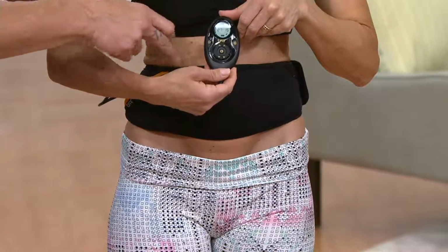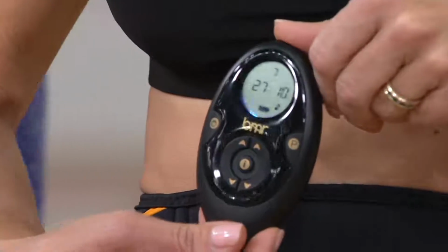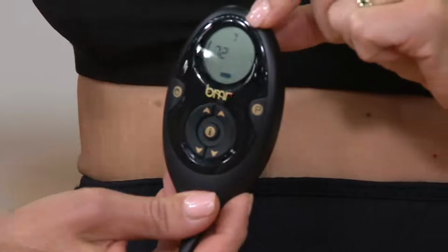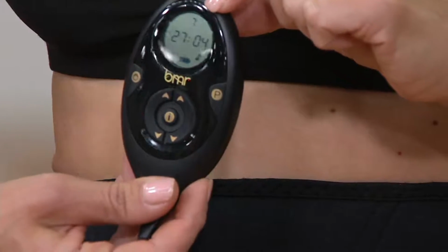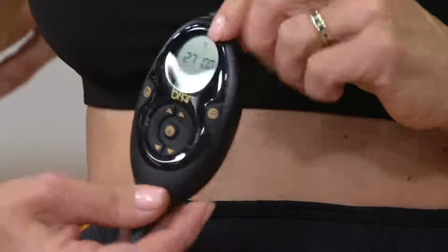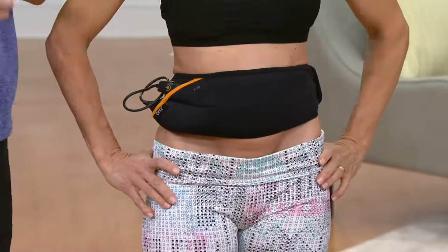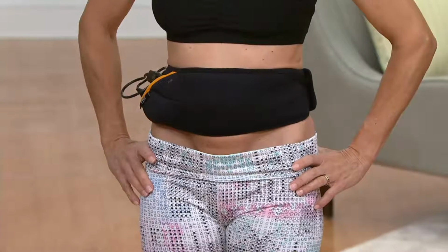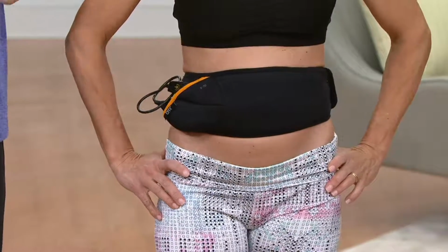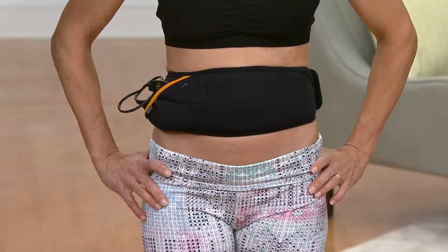Once she puts it on, Kim's going to find her program. She likes program 7, which is an advanced level program. You're so advanced, Kim. She is advanced. And then she's going to find her intensity level. She has it on 72 right now. It goes up to 150, so you're never going to outgrow this belt. Once she has it set, she's going to put it in her little carrying case here, and she's off to the races. She can cook dinner for the family, go to hockey practice, watch her son during hockey practice, and get her ab workout done. She never has to choose anymore between spending time with her family or getting that great ab workout, keeping her body strong and healthy.